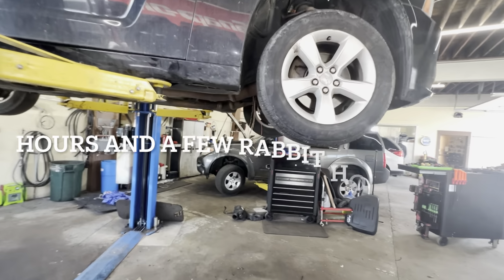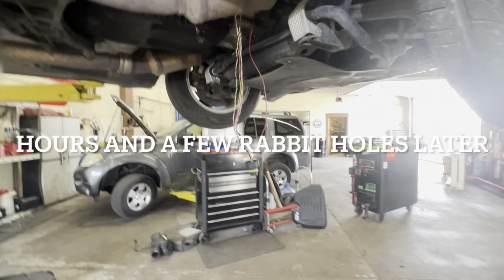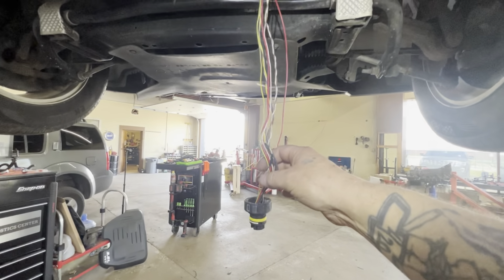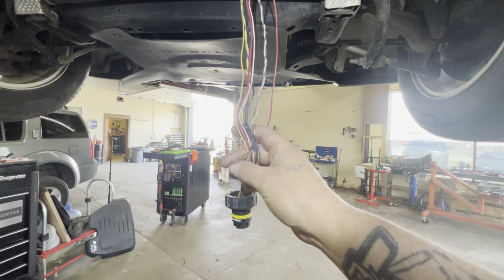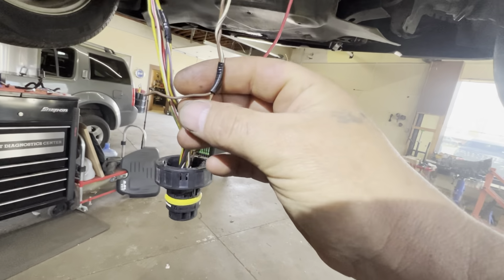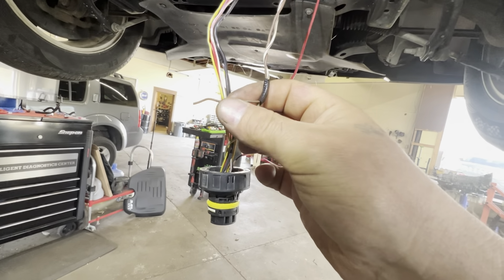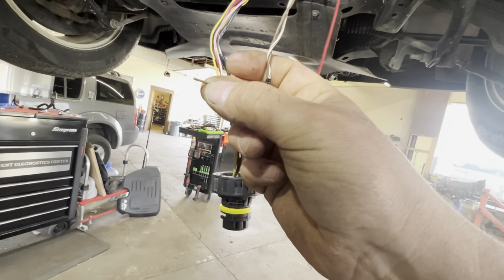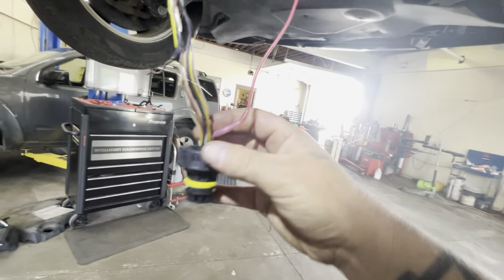Alright, I was about to pull my hair out trying to find this stinking no communication problem. But I actually just got goosebumps from excitement, literally. So you see this brown wire here. This is a transmission plug. This brown wire is a communication wire from the transmission to the electronic shifter. So, and it's right here.